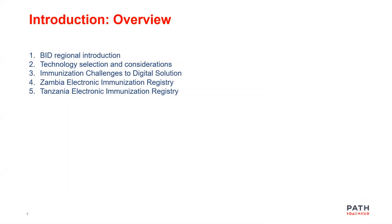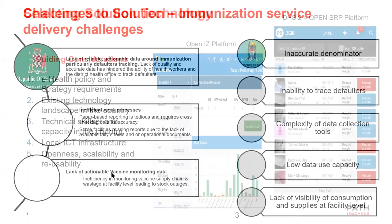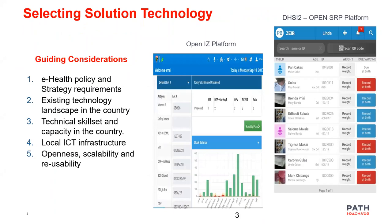Next slide. If you can see on the screen, in Zambia they are operating an immunization registry on a platform we now call OpenSRP. It's very famous and part of the global good solutions. Initially we did try DHIS2, but migrated to the OpenSRP platform, and I'm going to provide the reason for that. In Tanzania, the immunization registry was built on the OpenIZ platform. This is a Canadian-based open platform, which has mainly been implemented within Canada and the USA.